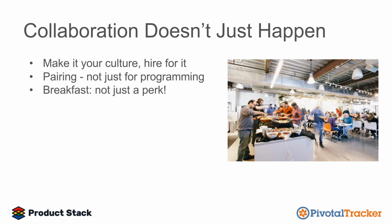And pairing is just one example. Yes, we pair, but it's not just for programming. That works well in any context, in any role, especially cross roles on a balanced team. Because it breaks those silos, it breaks the communication barriers, it gets people talking, gets people sharing their thoughts, and it all leads to a much better environment for getting great products out the door, because it's an outcome of a team effort.